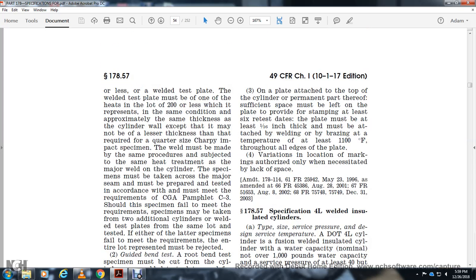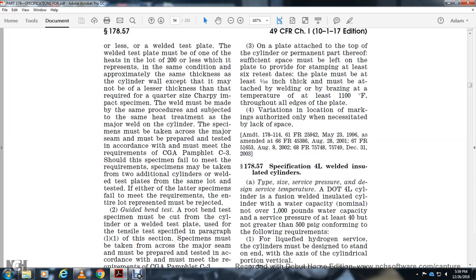On plate attached to the top of the cylinder, the permanent part of the air over the sufficient space must be left on the plate to provide the same thick at least 6. Retest date of the plate must be at least 1/16 of an inch thick. Must be attached with the welding and brazing at a temperature of at least 1100 degrees Fahrenheit throughout all the edges of the plate. Variation location marking authorized only when necessitated by lack of space.